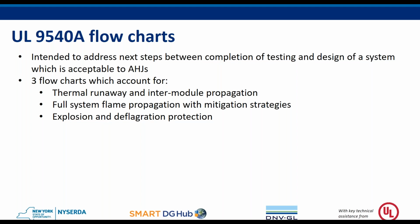So there are three separate flowcharts that they developed. The first accounts for thermal runaway and intermodule propagation, and I'll show these on the following slides. The second is around full system flame propagation and takes into account mitigation strategies for that propagation, and so that's the quote-unquote installation test from the UL 9540A test methodology. So this first flowchart is cell, module, and unit test, and the second one is around the installation test. And then the third flowchart, which is the one we're going to talk about in a little more detail today, is the explosion and deflagration protection flowchart.